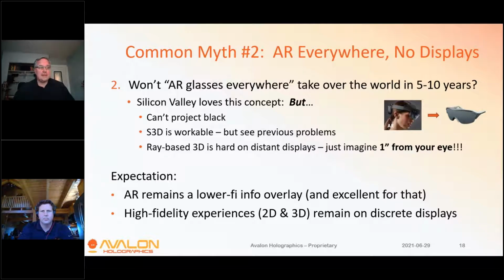But I don't think those glasses will ever replace high fidelity experiences for viewers. I don't think you'll ever get the level of density required one inch away from your eyeball so that the experience is so good that you don't need independent displays. Now, 10 years from now, someone could dig up this webinar and I could be the Bill Gates saying 64 kilobytes is more than anyone will ever need. I'm okay with that if it happens. It means somebody's made some incredible breakthroughs in physics, but that's our expectation at this point.